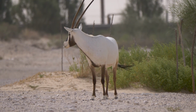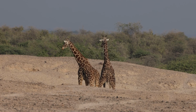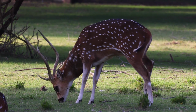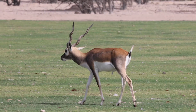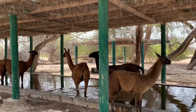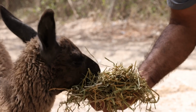Other species on the island include gemsbok, reticulated giraffes, cheetahs, hyenas, spotted deers, Indian red deers, sand and ream gazelles, just to name a few. The Discover Conservation activity helped explain about the breeding conservation efforts on Bani Yas Island.